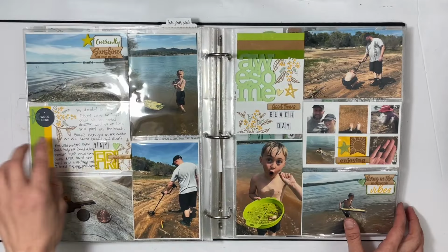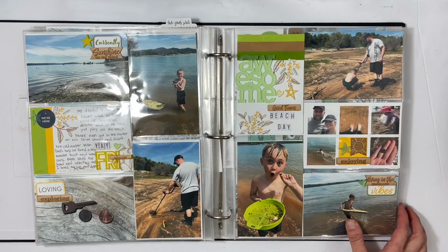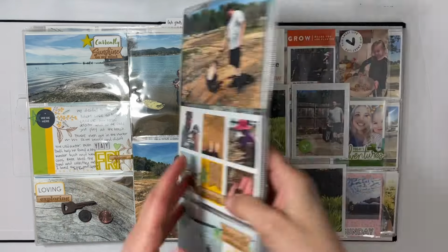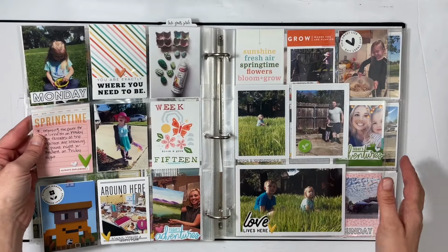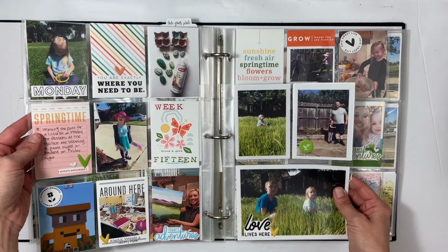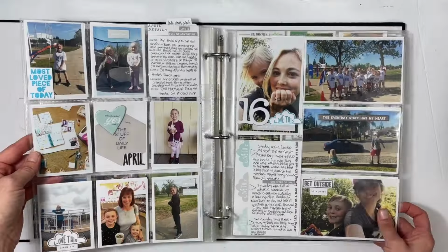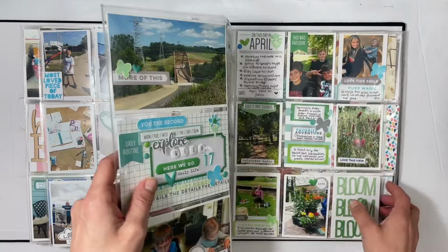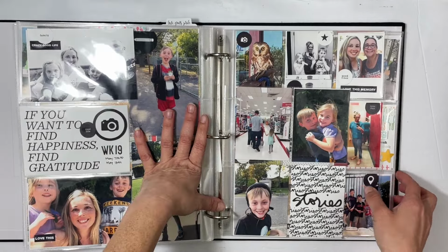There's even a beach page, and I glued the acrylics on top of the page protectors instead, just to do something a little different. This one was a really fun one to put together, again, In a Creative Bubble, doing all about spring and adding in some photos. And then week 16, Ali Edwards. This one, like I said, goes all the way up to summer.